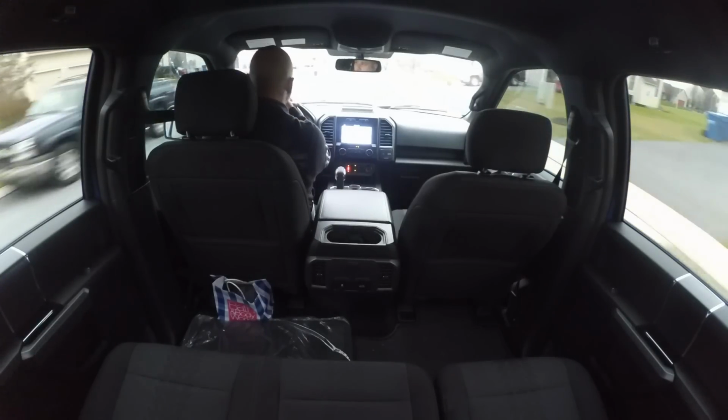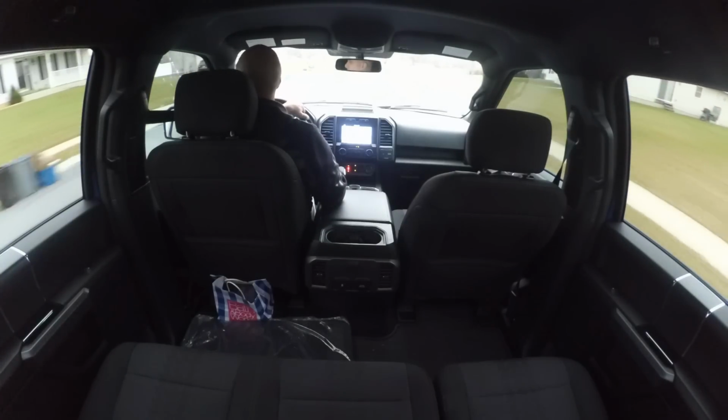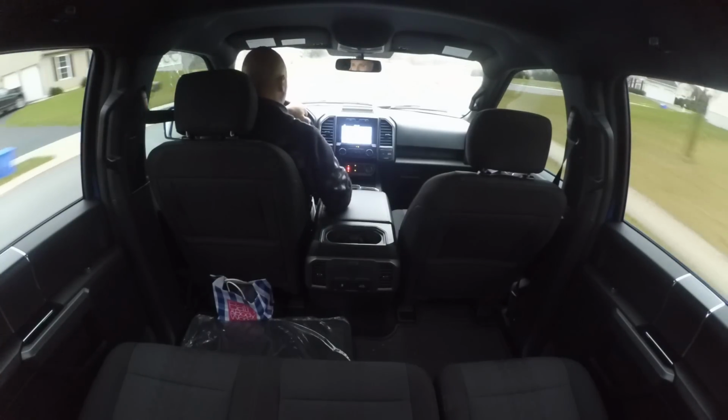Right here is where the guy lives that actually has the Terminator. He's got it sitting outside there. It's a shame for a car. But again, power is good.